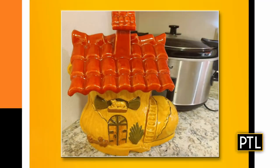And last up, we have a cookie jar. I know that these can be collectible. This one is also mass produced. This one's from the 1980s, trying to look like the 1960s. You can see it has sort of the little old lady who lived in a shoe kind of theme, which was very popular in the 1960s. This one is American made, and I believe it's about 10, 11 inches tall.